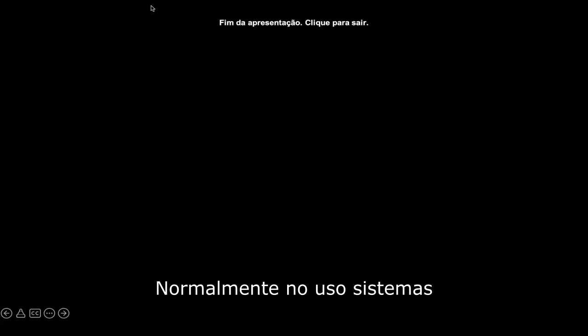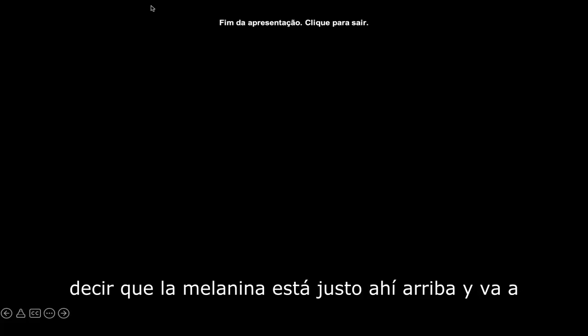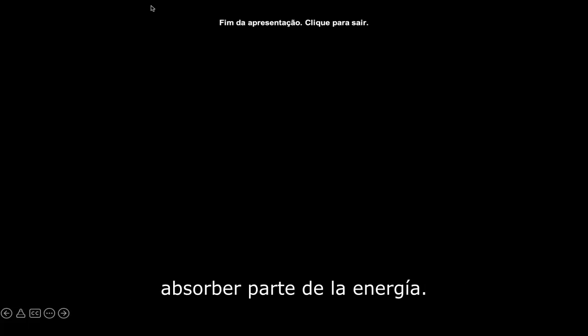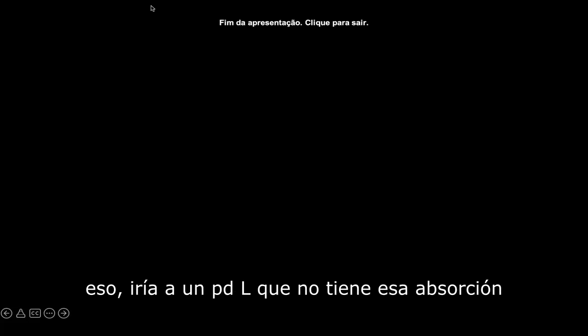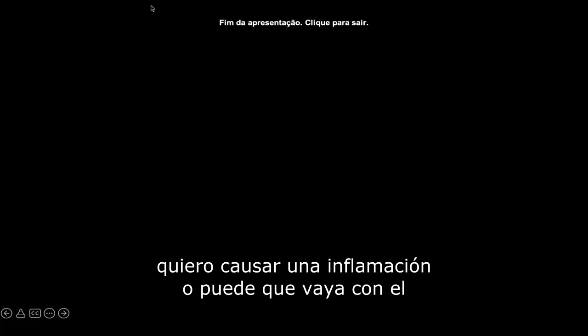I normally do not tend to use IPL or SWT systems in melasma, because melanin is just up there and it's going to absorb part of the energy. So if I had to choose a device for that, I would go to a PDL that has less absorption for melanin, in subpurpuric settings, because I don't want to cause inflammation.